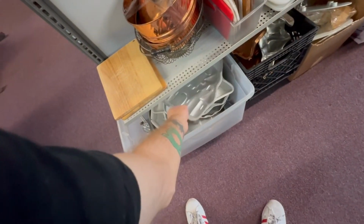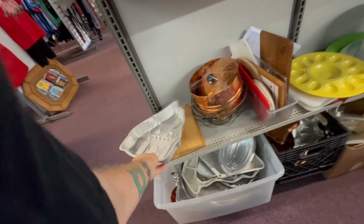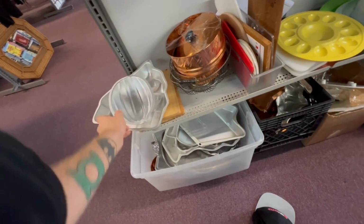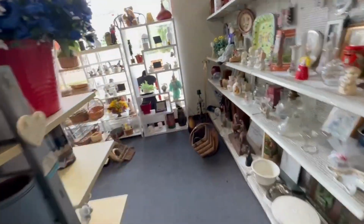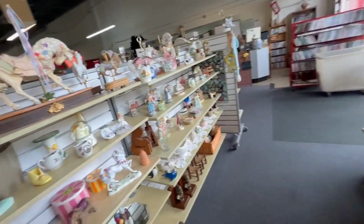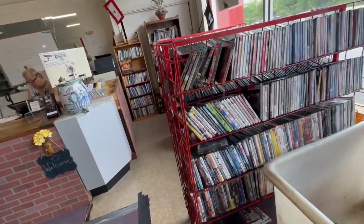And you see down here, we're looking through some of these cake pans. This company here, some of them can be very, very expensive, but for the most part, most of these aren't very good. Normally sell for about $2, maybe $3 a piece. Not really worth picking up. You see, we're coming around here through some glassware. I try not to pick up glassware. It's very fragile. It'll probably break while I'm trying to transport it in my car.